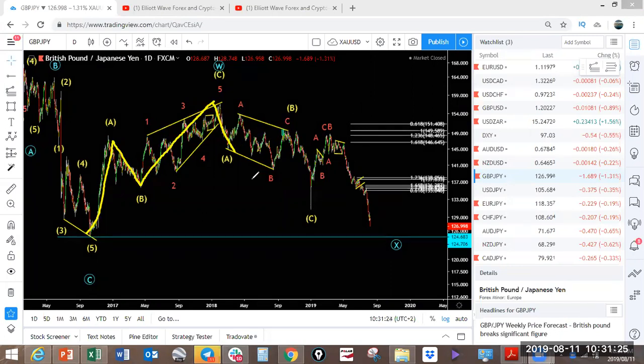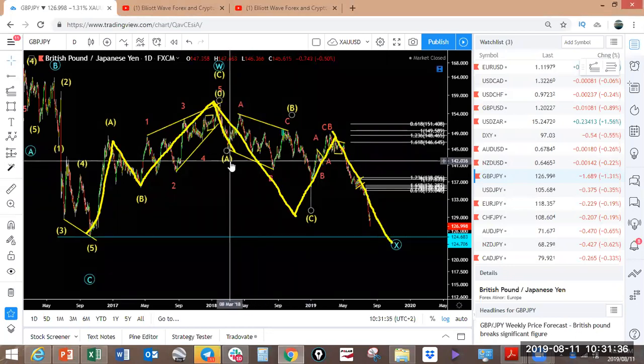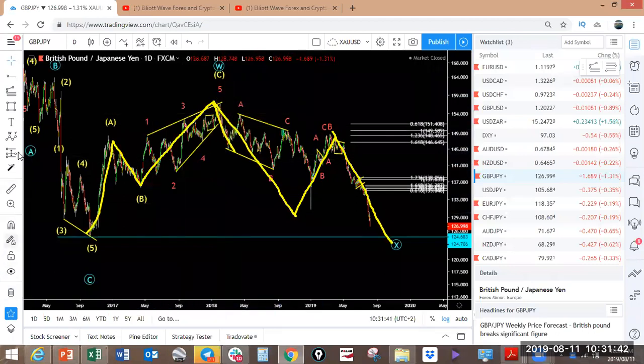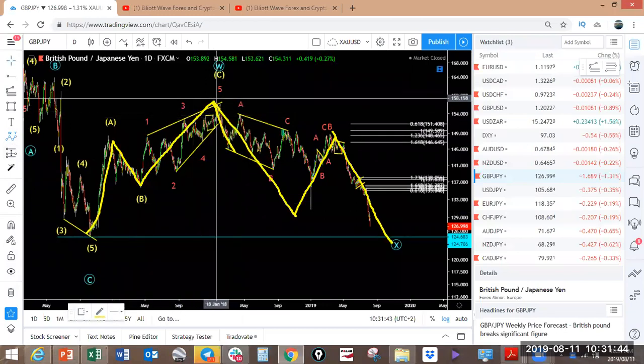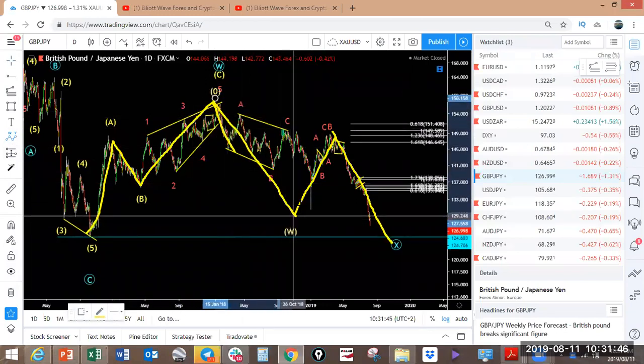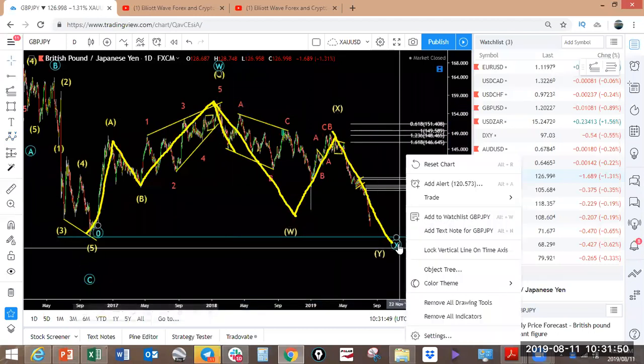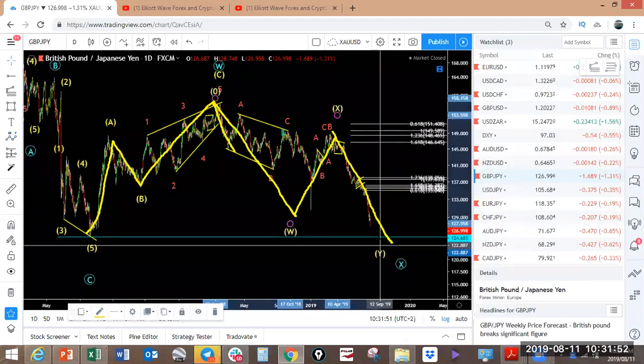Okay, this one has changed slightly. This is actually going to be a WXY structure. It's going to be something like this. Three waves down, WX, and looking for the Y there. So this is going to be out here. Let's update it while we're here. Take this off. And your structure is going to be something like this, a WXY structure. And we'll look for a bounce at this level.